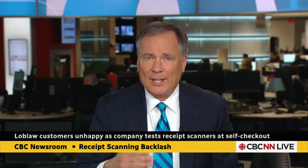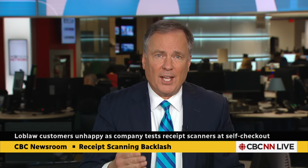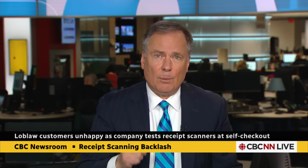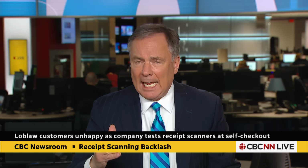There's lots of motivations by big companies like Loblaw and why they're doing this. One is the amount of theft. There's a recent retail survey that shows that almost 25% of all goods stolen originates through self-checkout. But there are limitations in the legality as far as detaining people, in effect, by not letting them leave once they've honestly paid for their groceries in this instance.